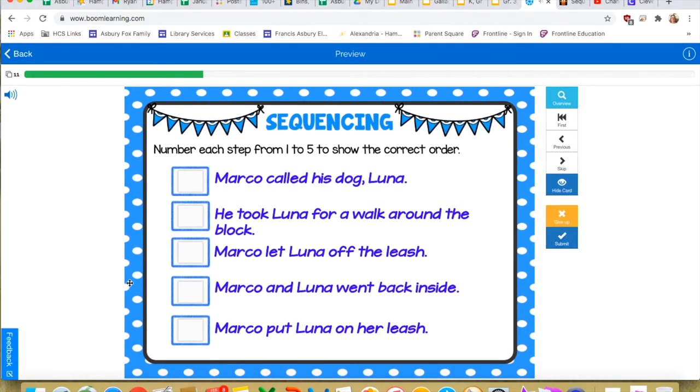Okay, let's look at this one here. Marco called his dog Luna. He took Luna for a walk around the block. Marco let Luna off the leash. Marco and Luna went back inside. Marco put Luna on her leash. Okay, so let's take a look.